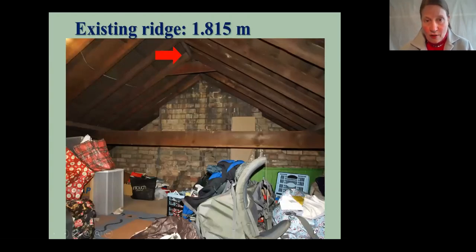The ridge of the loft where they wanted this new bedroom was just 1.815 meters from the floor, and you really need a minimum of 2.1 meters headroom. In other words, we needed to move it from 5'11" up to about 6'5".